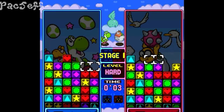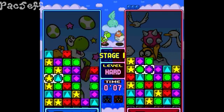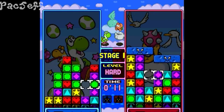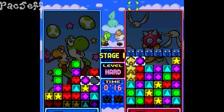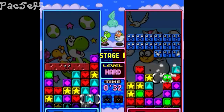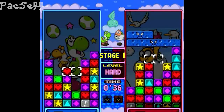Using a cursor, you have to arrange colored blocks into horizontal and vertical rows. Matching together three or more blocks of the same color will destroy them. Blocks above cleared lines will fall, which can be used to chain reactions if they touch other matching blocks. You can also get combos, clearing more than three blocks in a single move. As the stage progresses, the blocks begin to rise towards the top of the screen. Should the blocks touch the top, the game will be over.